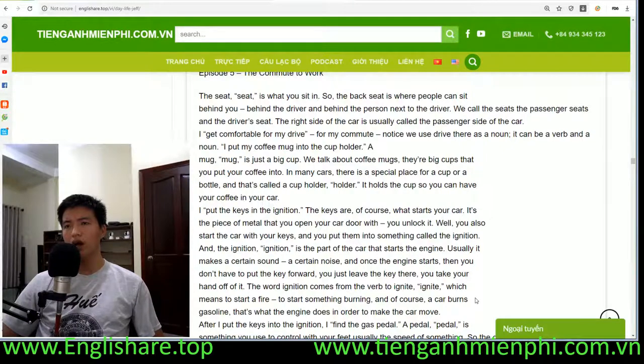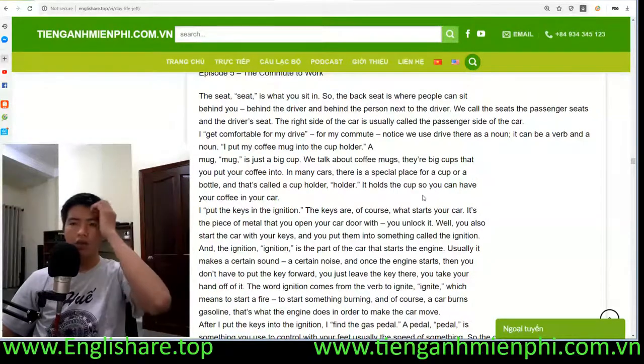I get comfortable for my drive, for my commute. Ride can be a verb and a noun. I put my coffee mug into the cup holder. A mug is just a big cup. We talk about coffee mugs. It's a big cup that you put your coffee into. In many cars, there is a special place for a cup or a bottle, and that's called a cup holder. It holds a cup so you can have your coffee in your car.